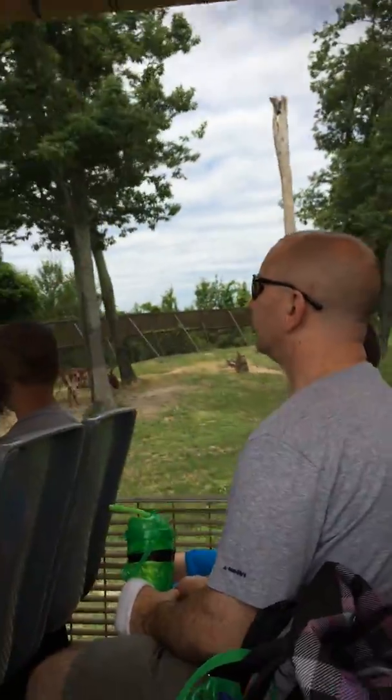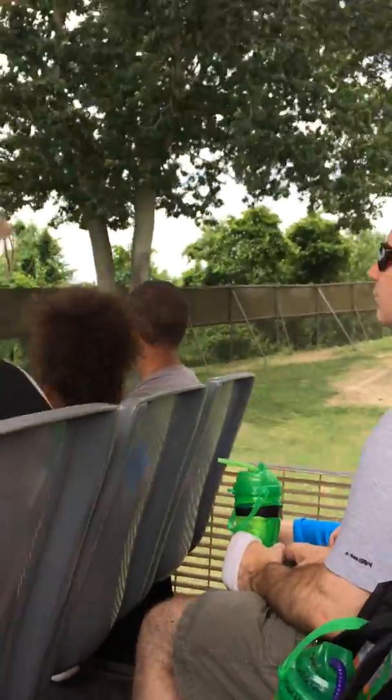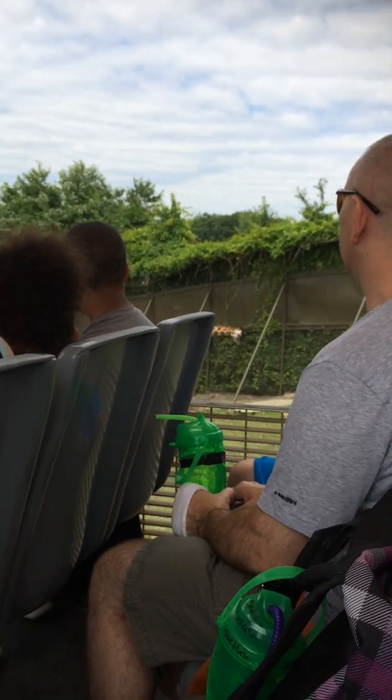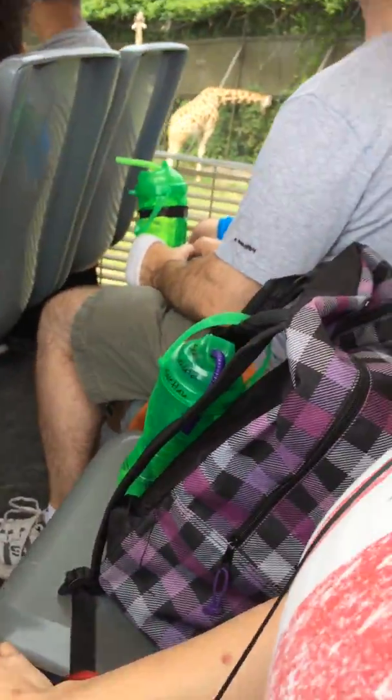Also coming up on your right are the rest of our giraffe herd. You are going to get to see the babies that were born here less than a year ago. You have Conan, he's the tallest over there, he's the male. And Mika and Gabby are those tiny ones coming up on your right hand side as well.